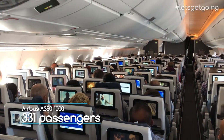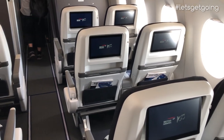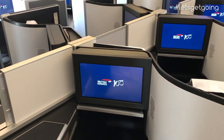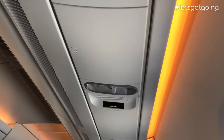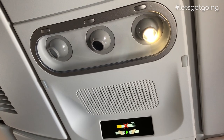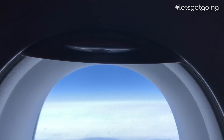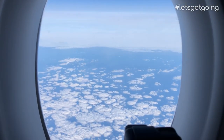British Airways offer a total of 331 seats, with 219 in economy, 56 in premium or World Traveller Plus, and 56 club suites in business class. The cabin feels spacious and features high ceilings as well as LED mood lighting, and while lights are found in the panel above your head, sadly BA chose not to install individual air vents, which is disappointing. There is, however, plenty of space for luggage in the large overhead lockers, and if you've had enough of the view outside, window blinds are fitted, unlike on the Boeing 787.